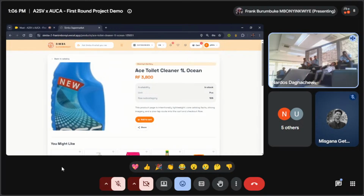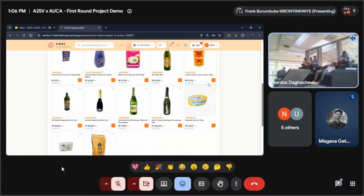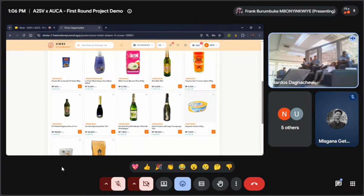Also, you can list items in that specific category. So, for example, what's the category of this specific product? It's cleaning and sanitary products. So you can show other cleaning products, so that it's related. You shouldn't see the beverage here. Yes, you see alcohol. If you add that, it will actually be a very good feature. People will need to see some other things.